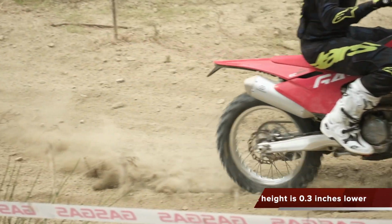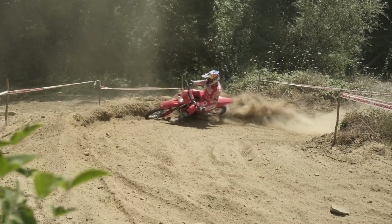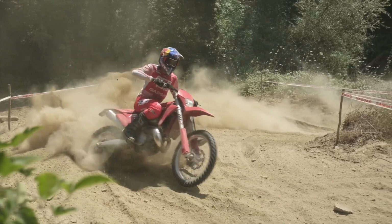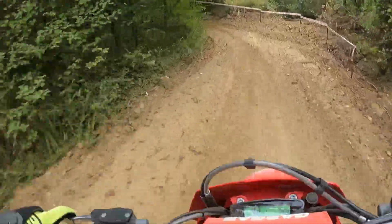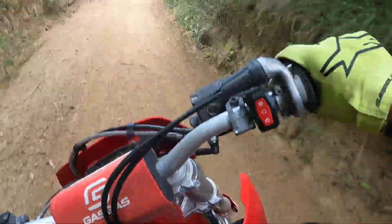It might be a little more consistent with the linkage, as it's gonna stay planted to the ground. Having the linkage on the GasGas is kind of a little bit more familiar. I feel like you get a little bit more squat in that rear end to keep it planted, where the KTM was a little bit maybe taller, but it does have that ground clearance. So kind of something to weigh back and forth if that's what you're riding. Knowing the conditions you're gonna be riding is what bike you're gonna wanna pick.